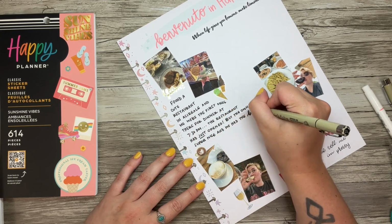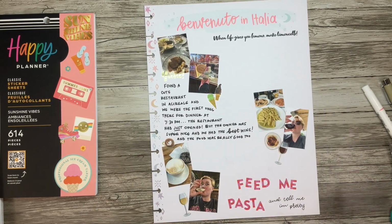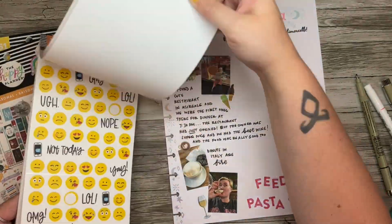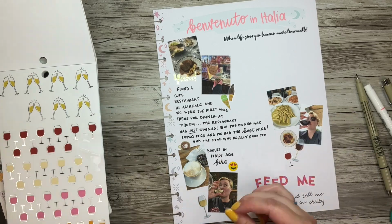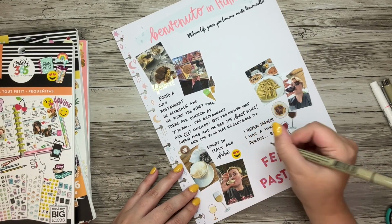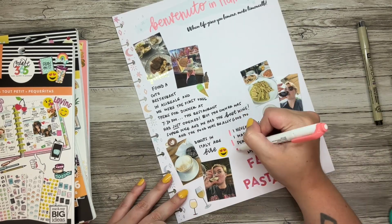Also, donuts in Italy were so good. And I could not tell you why. I could not tell you what exactly was different, but they were so good. That donut in that picture there with that cappuccino, it was like a chocolate coconut donut. Oh, it was so good. So good. Let's see, what else do we have here?